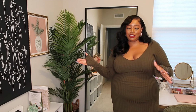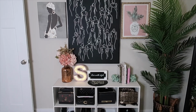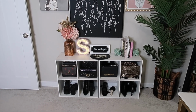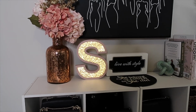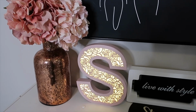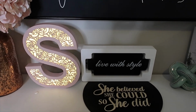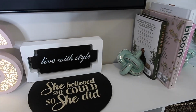So let's get into the decor aesthetic of my little cubby holes over here. So under the canvases, I just have these cubby holes that I moved from the corner of the room to this wall. And I put on display some of my black accessories that I often wear, just like I did on the opposite side where I did my white and cream accessories. And I decorated the top. So I have this flower bouquet that I've had for forever. I don't even know where I got that from anymore. The S that lights up is from Home Goods. The Live with Style sign is from At Home.